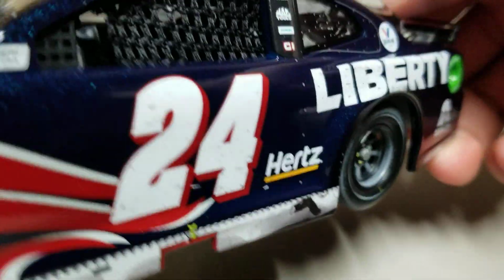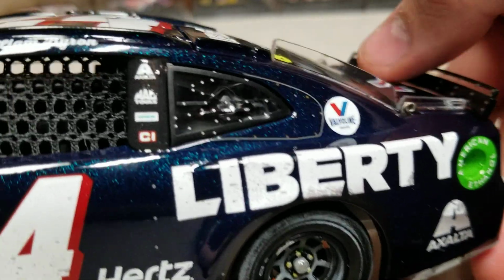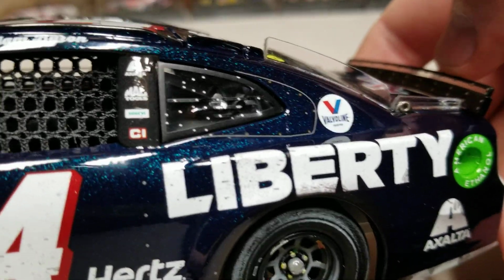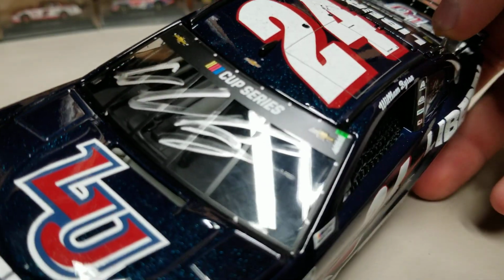You will notice, if you look from this side, the spoiler has a wicker on the top of it. Not a physical wicker, just color. It's a black spoiler, and then it's got the clear, and then the tip is black again. That's just a color thing, though. There's no actual wicker on there. So, William Byron signature up here on the front windshield. You got the Cup Series banner up there as well.